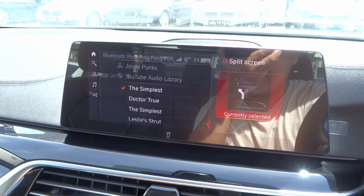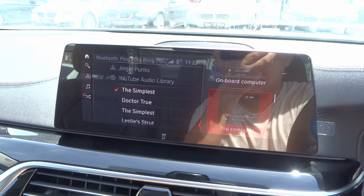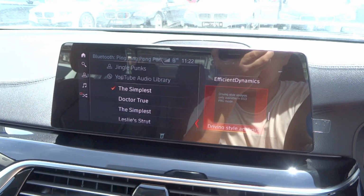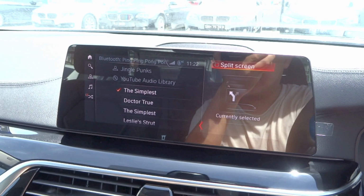To the right, you can bring up your split screen option, select what you want to be displayed, and right above, turn off the split screen function.